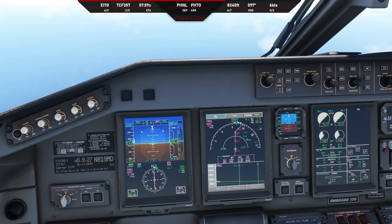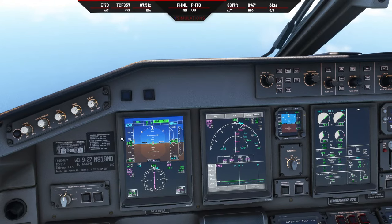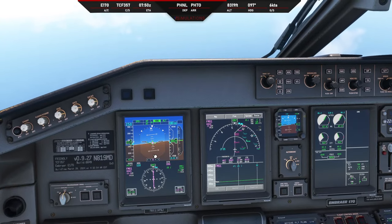So, Mercury 357, fly heading 110. Heading 110, Mercury 357. All right, 110. We're going to select heading 110 and heading mode. Read the FMA. Heading out.